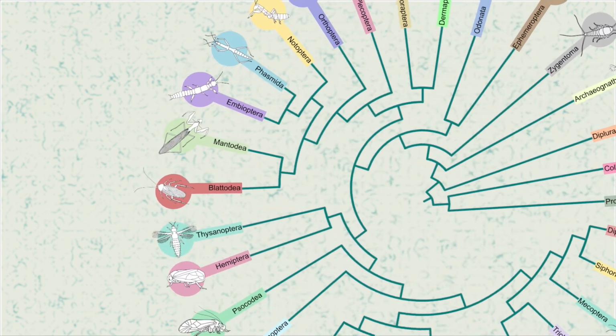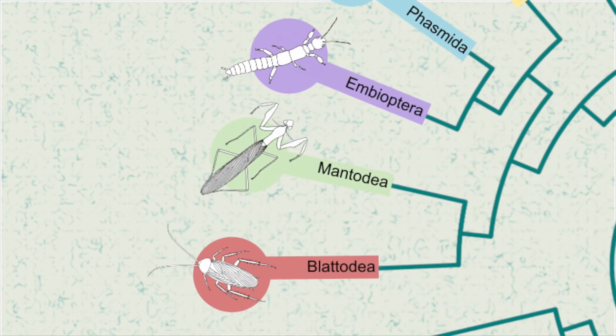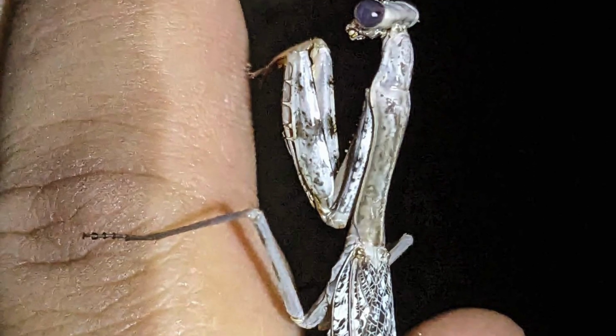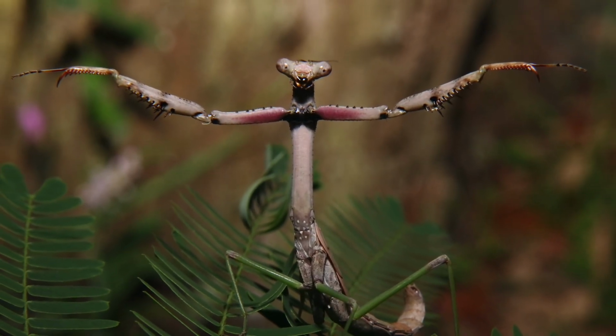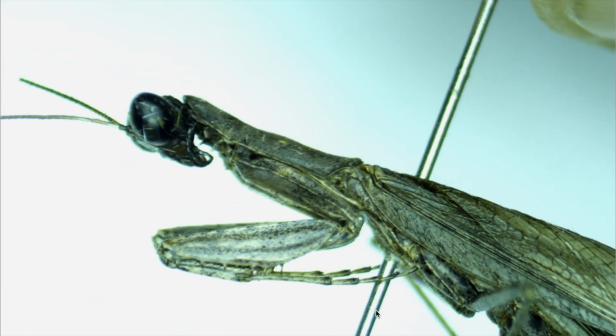These are classic examples of multi-purposing their raptorial limbs for walking and hunting. Something that's really unique about mantids is that all the species within the order have raptorial limbs. In other orders, it's just a few species here and there or a few families, but in Mantodea, it's a defining trait for the order. So let's take a look at some of these adaptations that make a good raptorial limb.